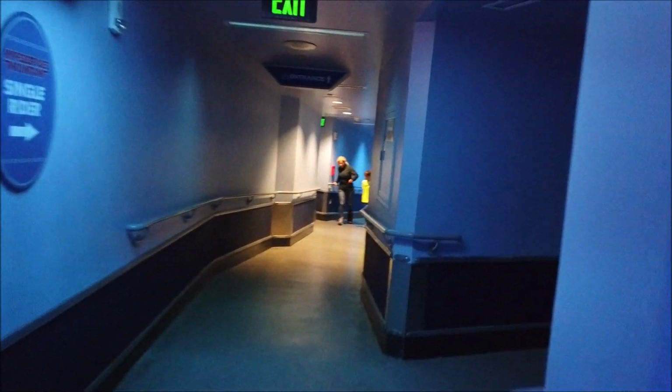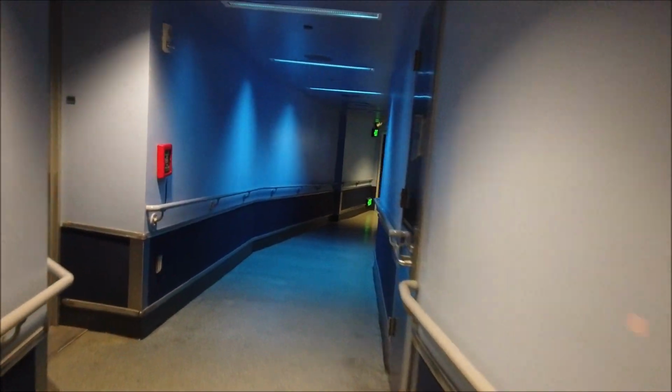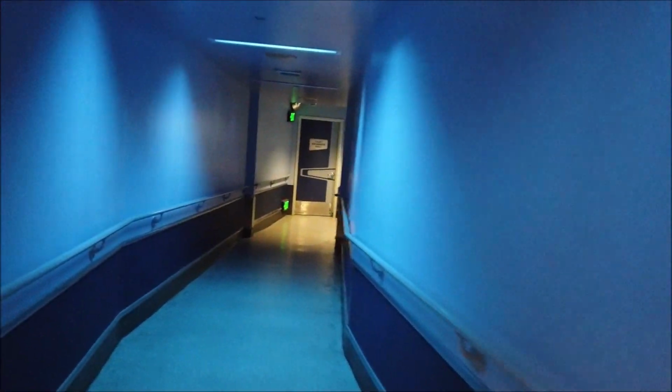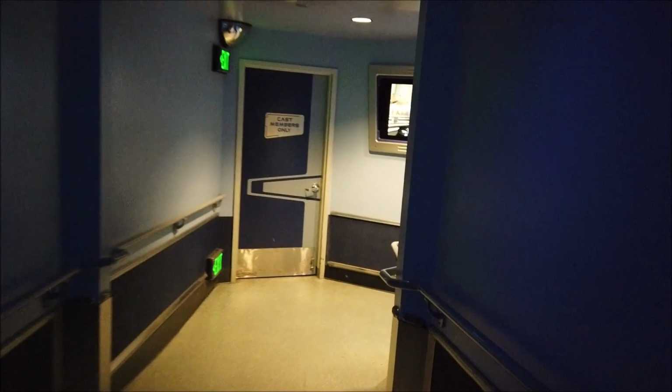Single riders open for Hyperspace Mountain. So that's the second floor. Heading down the exit. Well, not the exit, but hopefully it's not too long, but just to be going in here is a win.